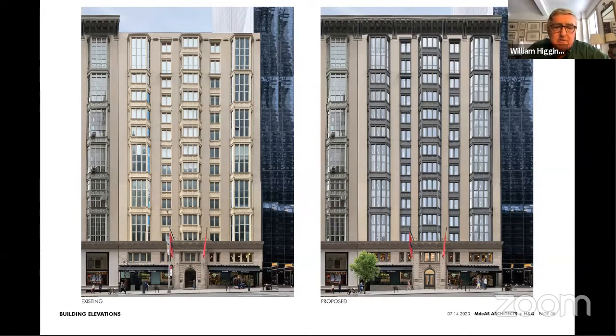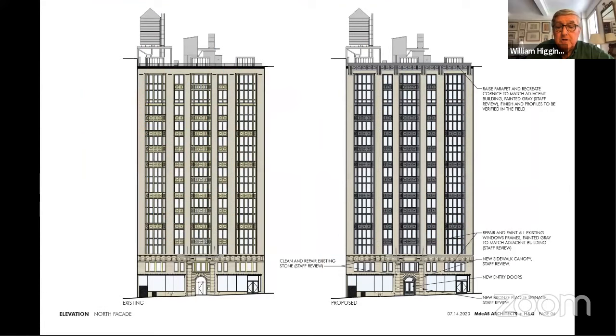Again, that is a staff level approval, as is the repair and repainting of the windows to bring them more into line with the somewhat darker color or tonality that shows up in the historic photographs. What comes to the commission is the main entry of the building, which is that arched opening at the center of the facade, and we'll take a closer look at that in a second.